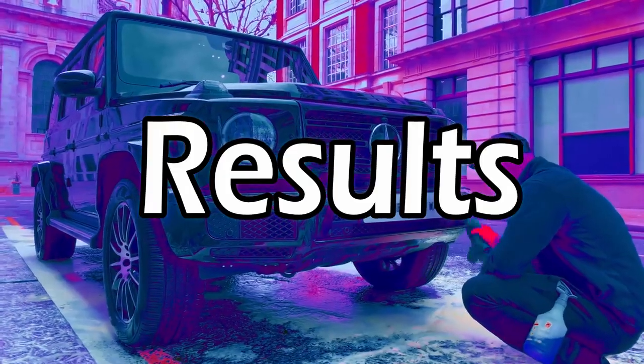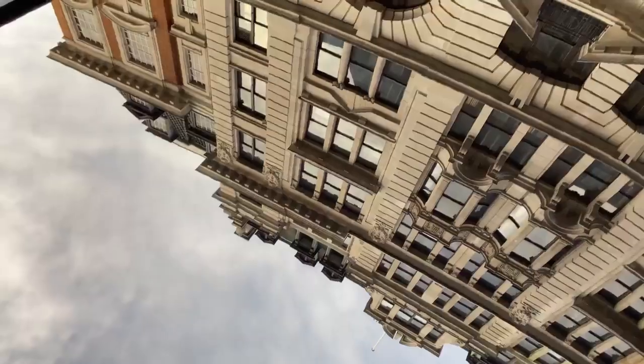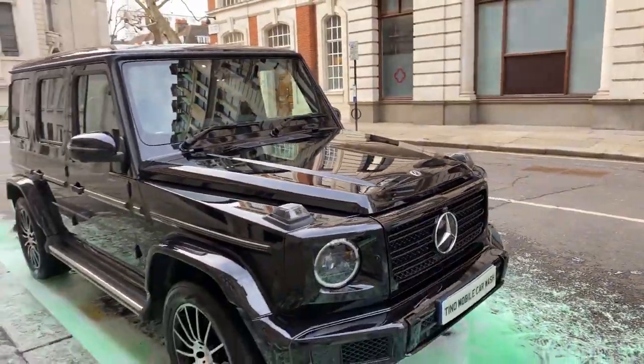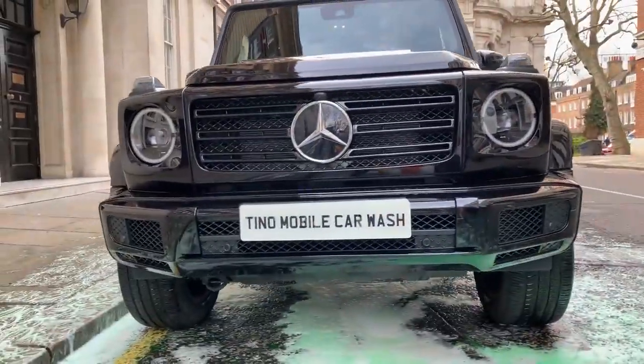Here are your results. Enjoy. Just look at that crazy shine. We have turned this G-Wagon into a mirror.